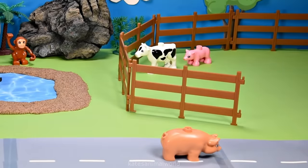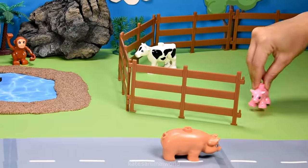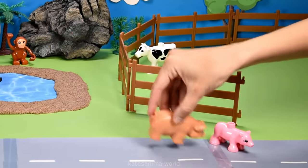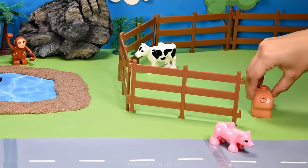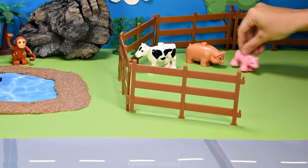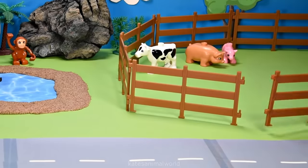Oh, who's in the back of the car? It's a pig, and it looks like it's the mummy pig. Hi, Mum. Hi, baby. Okay, let's pop the pigs inside the fence so that they can be with each other. Don't forget to close the gate.